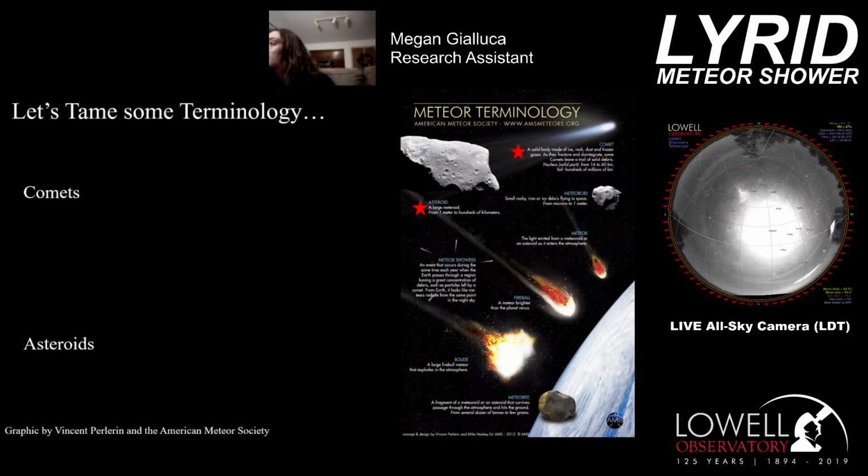Now I got another question. Which direction is the shower coming from? So that's a good question, and I am going to go over that in just a couple of minutes. But you can see the shower in any part of the sky. That's the beauty of meteor showers, is you don't have to be really good at astronomy to be able to see a couple of meteors now and then.